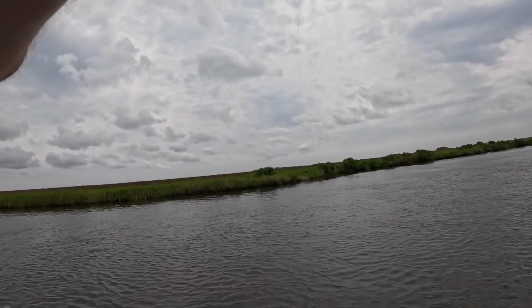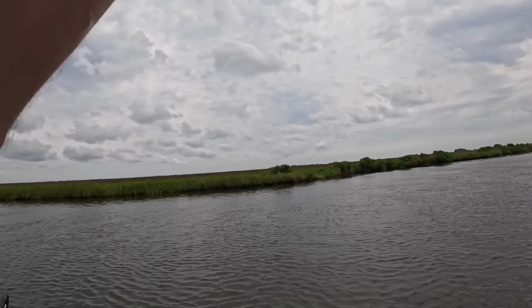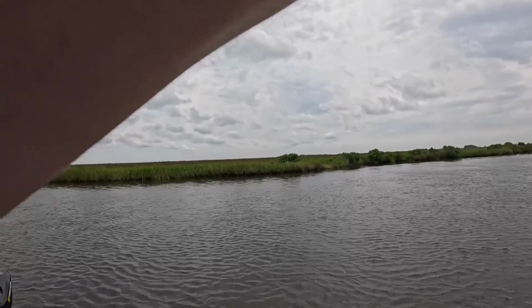There's a fish. I think I snagged him. I think I snagged this one. I didn't feel him hit. He was just kind of loaded up.